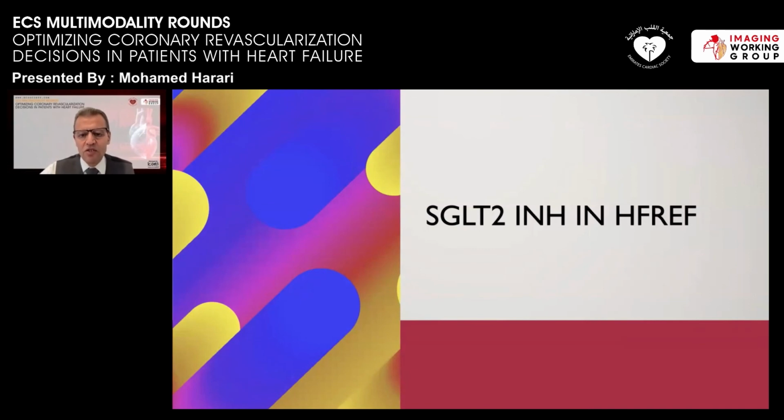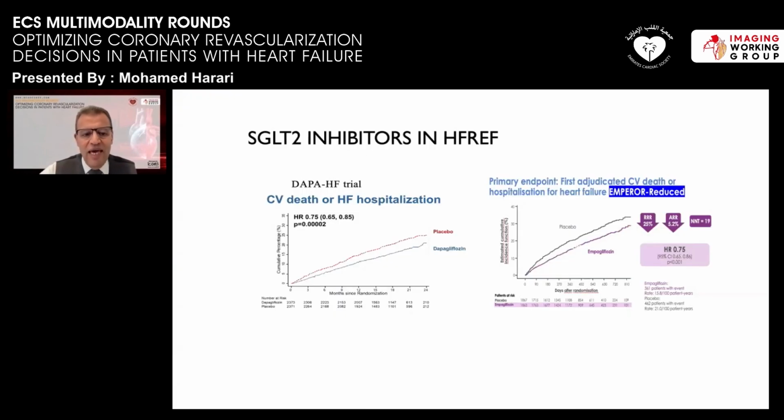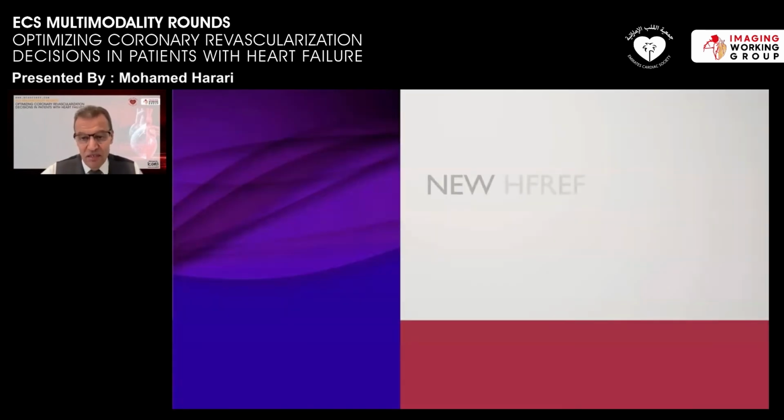Now we cannot carry on with HFrEF without mentioning what happened in the last few years with the SGLT2 inhibitors, with the use of empagliflozin and dapagliflozin in the two large landmark trials, DAPA-HF and EMPEROR-Reduced, in both diabetic and non-diabetic HFrEF patients. Both studies were positive, meeting all the primary and secondary endpoints for reduction of cardiovascular death and heart failure hospitalization.